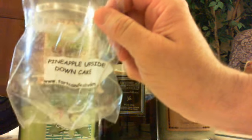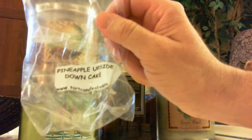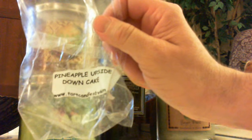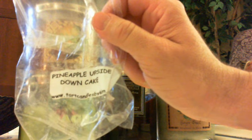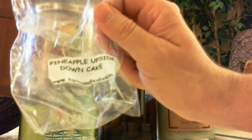The next one I have is Pineapple Upside Down Cake. I've been melting this all evening from Kim's, and I really like this one. It's on its second tea light now, and it's mellowed out quite a bit, but the first tea light was very strong. It's one of those steam coming off of your tart warmer strong scents, and it's very nice. You can smell the pineapple, but you can really smell the sweet cake as well. So that's what I like about it.